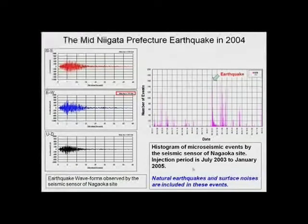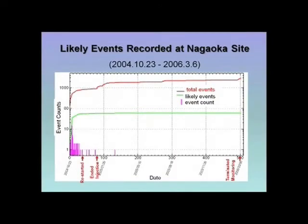Of course, the events in this diagram also include some events that are not always natural earthquakes, and also include some surface noise. So an important topic is how to remove the noise or the natural earthquakes when we talk about how CO2 injection may cause some microseismic events. This figure indicates we already removed other events like the natural earthquakes or noise.